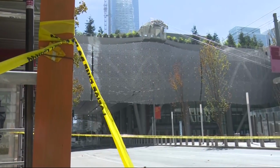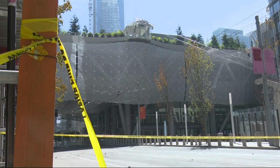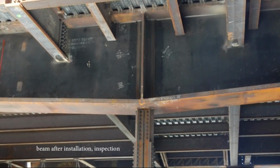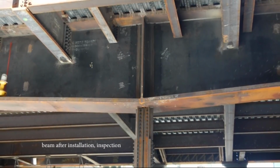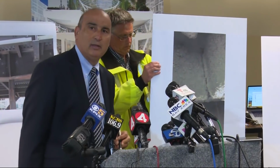So let's take these three possibilities in order, starting with installation, basically a scenario in which the beam was somehow damaged before it ever really had to carry that roof weight. And if that's the case, it's kind of good news. We know we're not looking at some larger systemic problem, but if the part was damaged early on, why wasn't that noticed before the beam was covered in fireproofing material? You'll see the crack, what they saw. Fireproofing was applied in June of 2016. So why might the beam fail when it starts carrying weight?